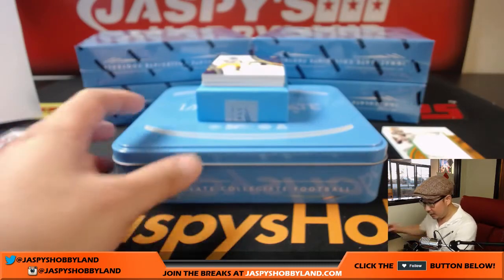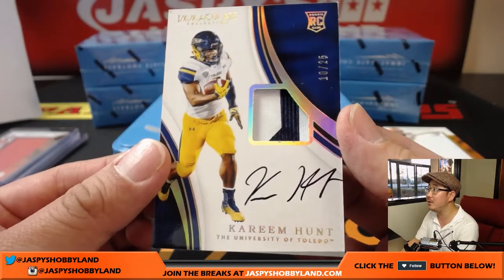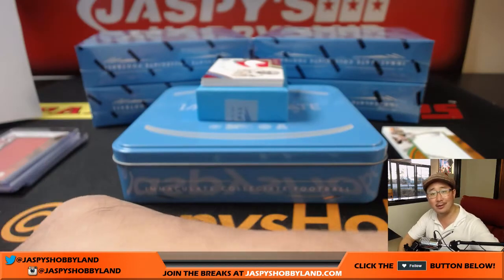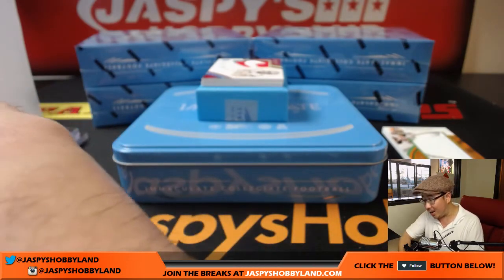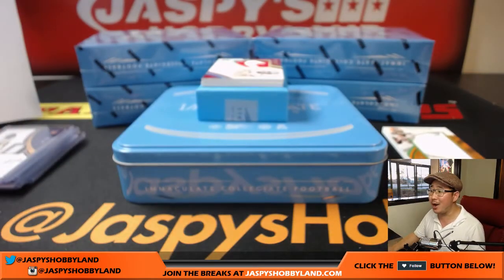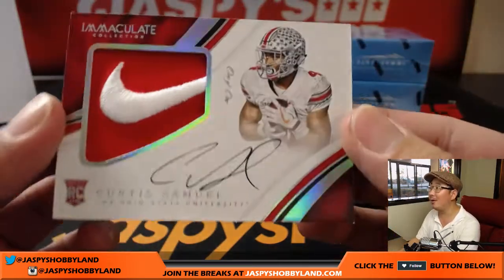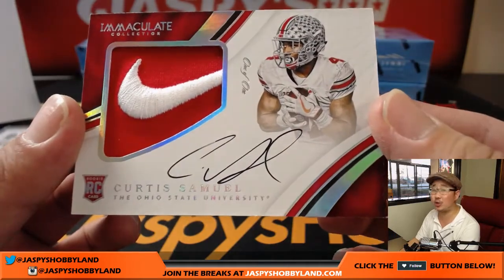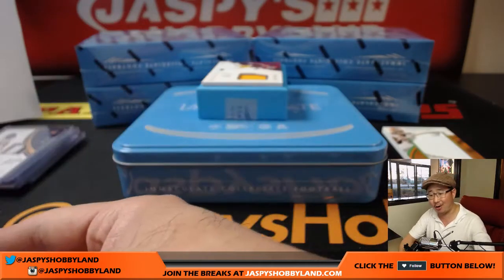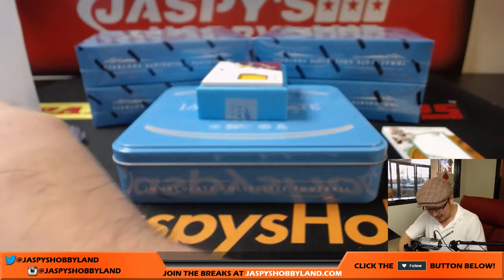All right. Our first autograph from this case, 2-color patch and autograph, 10 out of 25, Kareem Hunt. 1-0. That's another 0 for John. Nice. Wow. We've got a Nike swoosh coming up. And that's a 1 of 1. And it's Curtis Samuel. Wow. Beautiful patch. Looks great in that window. Set perfectly. 1 of 1. Curtis Samuel on card auto for the number 1, John B. The Sloop John B.